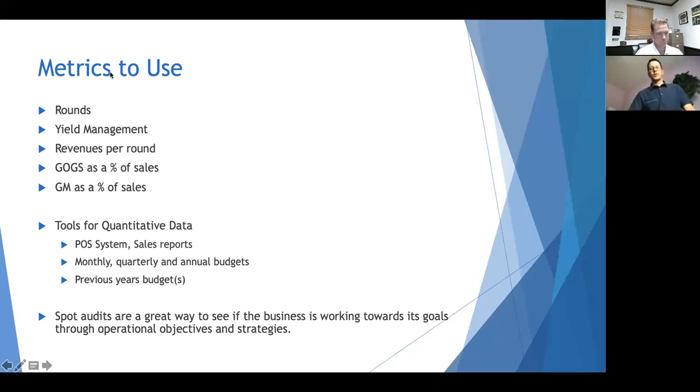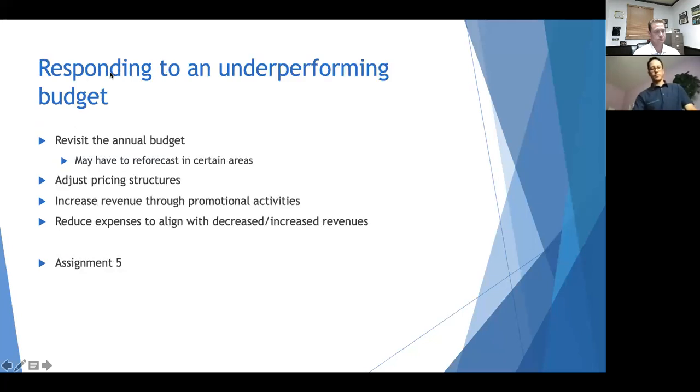Spot audits, a great way to see if the business is working towards its goals. Pull out the sales receipts maybe once a week and look, okay, did we hit everything today? Did we dot our I's and cross our T's? We want to make sure that the operation is running at a maximum yield.